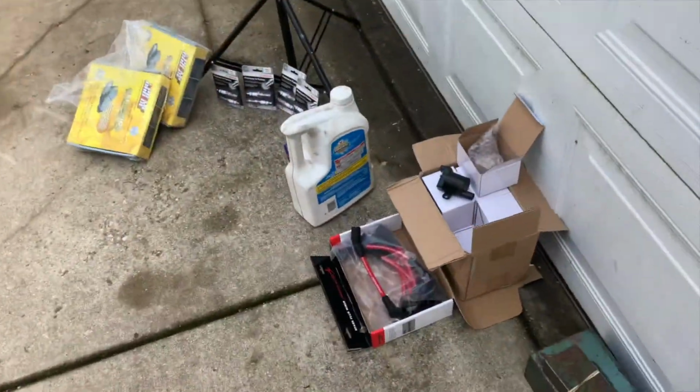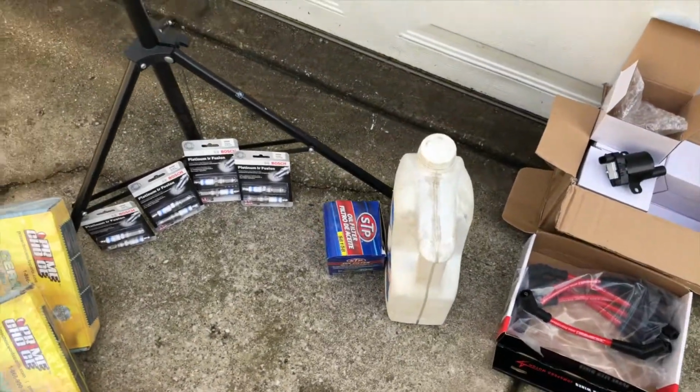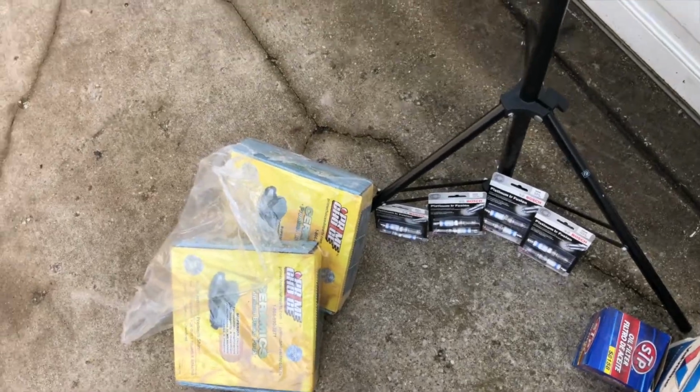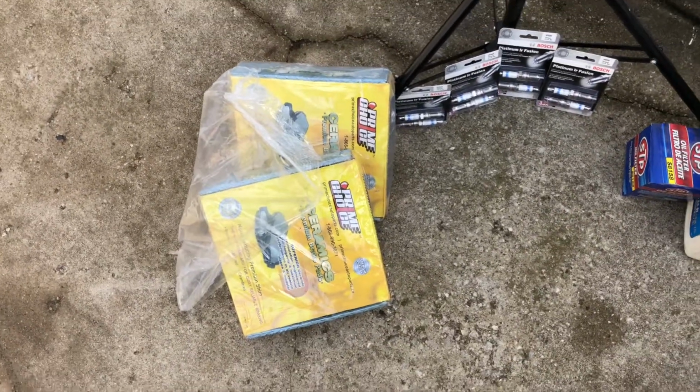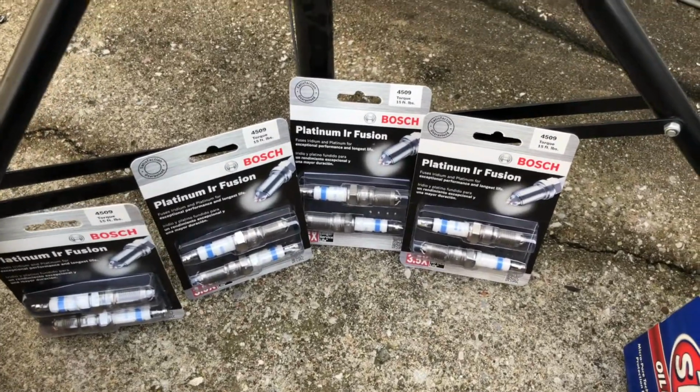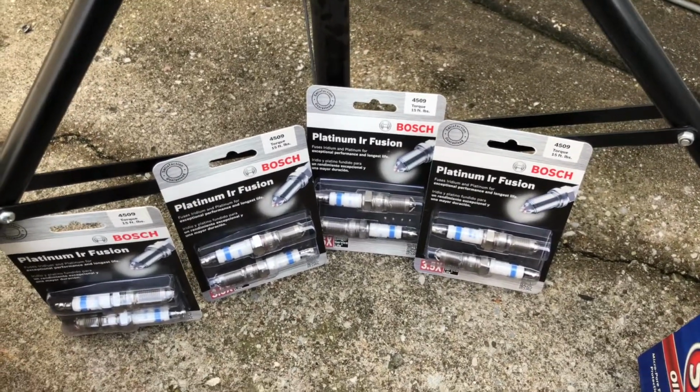So I'll be changing the oil, the air filter, the oil filter, even the brakes on this truck. They're pretty good, but I'm going to replace them with some premium ceramic pads I bought online. I had these plugs for this truck. These are some platinum Bosch plugs.